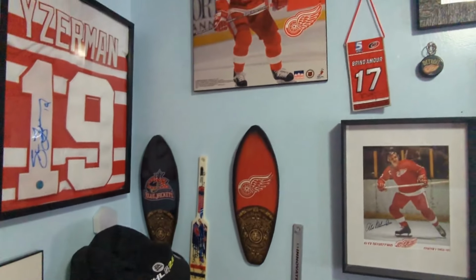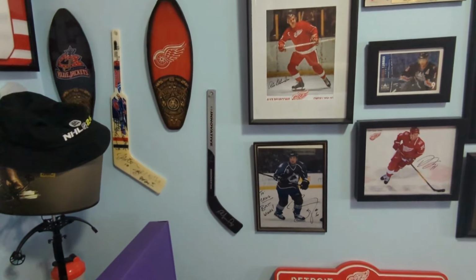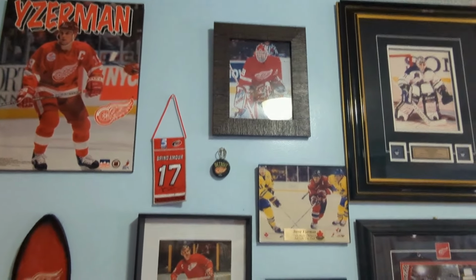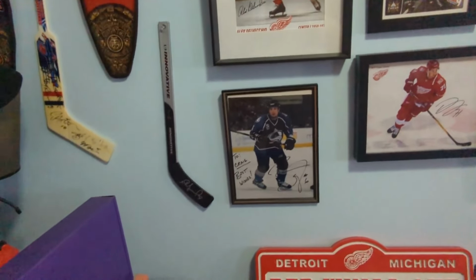And then we come along to this wall, and we have more Eisenman. If you can't tell, Eisenman's probably my favorite player of all time. The little silver and black stick there is signed by Igor Larionov. We got Rod Brind'Amour up here. There's Dominik Hasek, Cujo, more Eisenman, Del Vecchio. There's Dylan Larkin there.